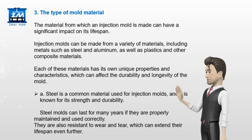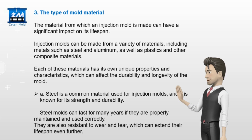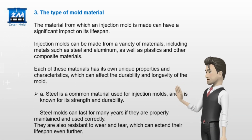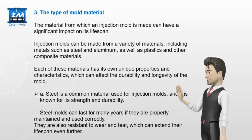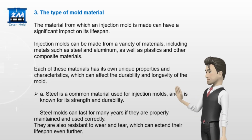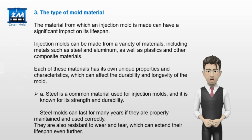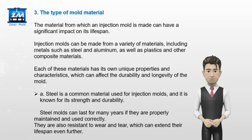The mold material. The material from which an injection mold is made can have a significant impact on its lifespan. Injection molds can be made from a variety of materials, including metals such as steel and aluminum, as well as plastics and other composite materials. Each of these materials has its own unique properties and characteristics, which can affect the durability and longevity of the mold. A. Steel is a common material used for injection molds, and it is known for its strength and durability.